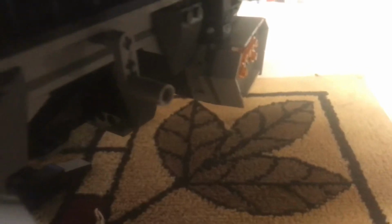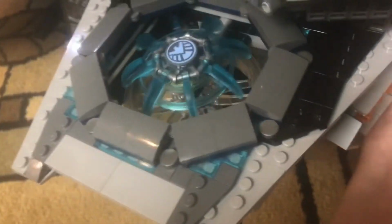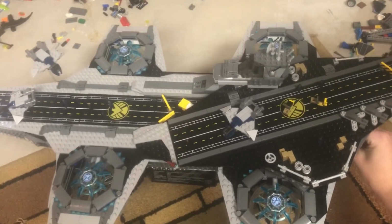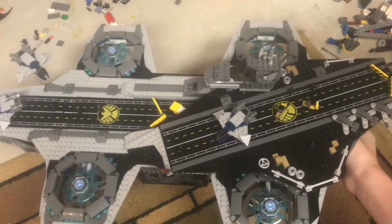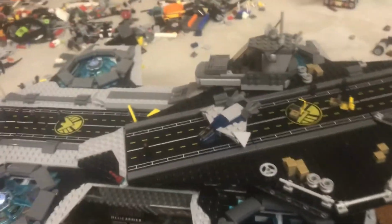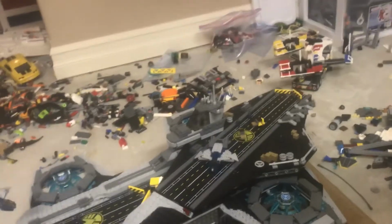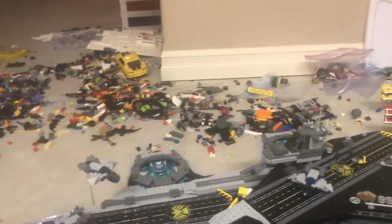So if we spin this set around, we have a lever back here. Oh, by the way, we have 2 massive engines. And if we spin that lever, if I can find it real quick. There we go. Give you top view. All of the propellers rotate in unison, which I think is amazing. And you can power this thing up. I recommend not doing it though. It wastes a lot of battery. This set did come with some stickers, but overall, great set.